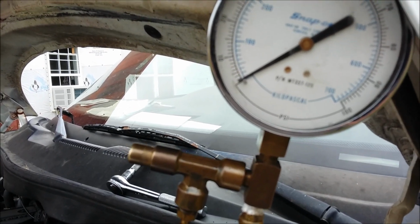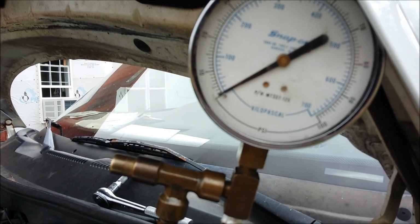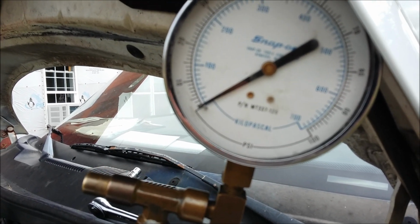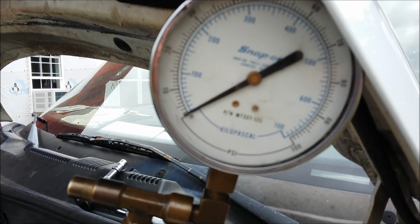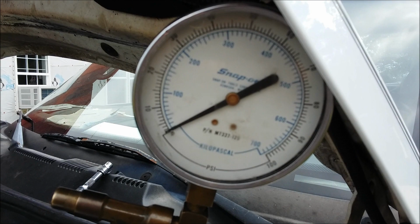Got it running, and you can see my gauge is sitting there almost on zero. It's not even at 1 pound. So we're gonna put this Herco fuel pump on and see what happens. I imagine when I just touch the accelerator, it's gonna drop to zero. We'll see if this don't take care of my fuel pressure problem.